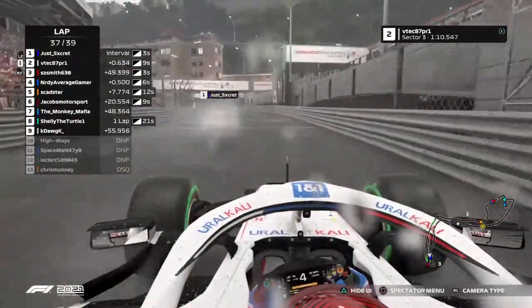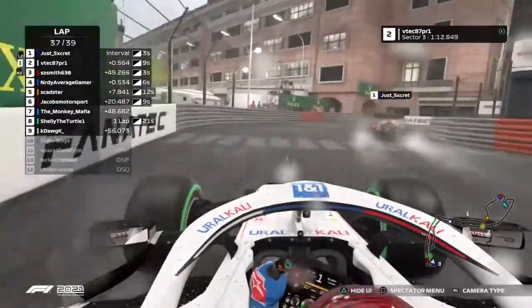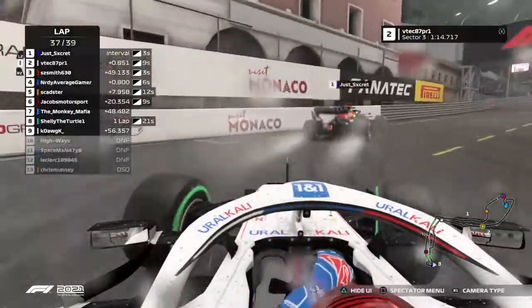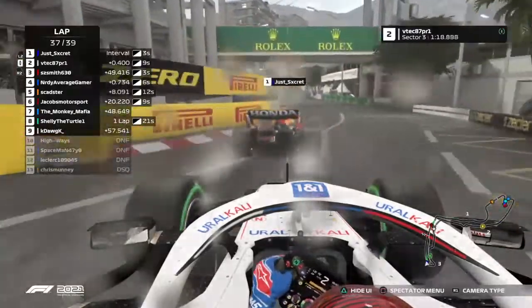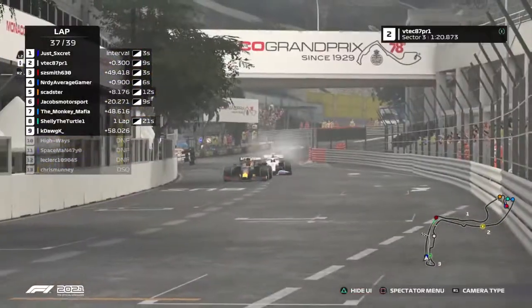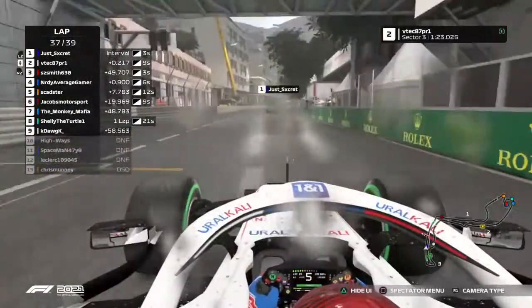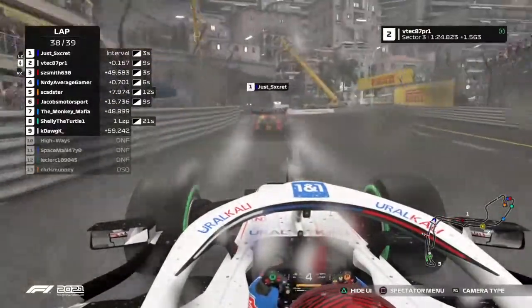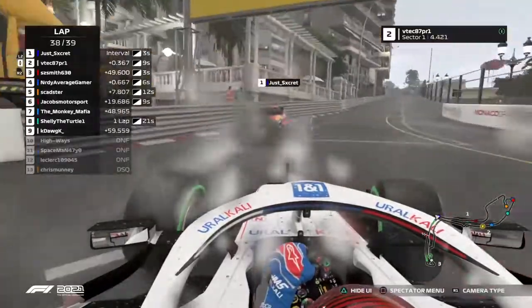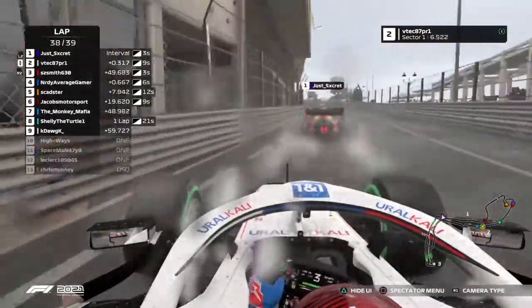You can see he's pushing so close to the wall. If he was to pick up wing damage here, that would be catastrophic. And he seems to be struggling for pace at the moment. Has he picked up wing damage? No, he seems to be okay, but here's VTEC. Is he going to make it through here? Plays it safe, which could be the right move at the moment.